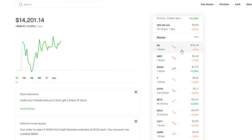All right, guys, so our normal stocks here, just running through them real quick. We got one share of Boeing. We're down about 1.5% there. MRO, this is a free stock that I got from you guys from the referral, so thank you. EzStocks, I just like to have this in my portfolio just to see what the market's doing, so that way I don't have to research it, but I know I'm kind of lazy. It's just $17, so it doesn't really mind me that much.